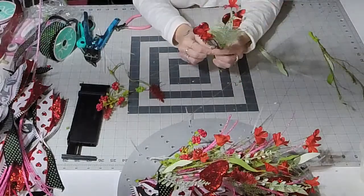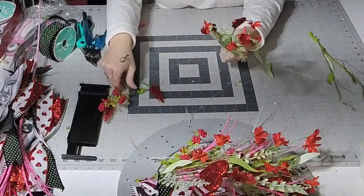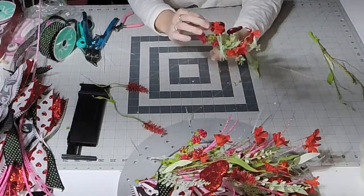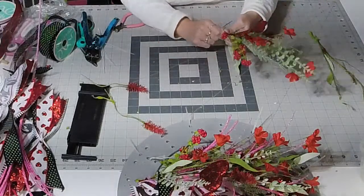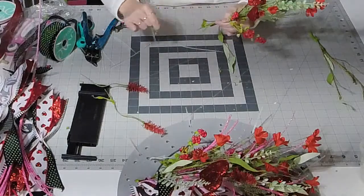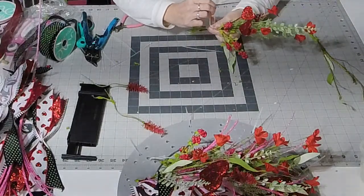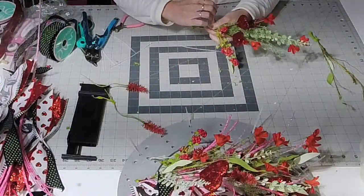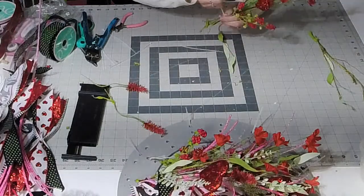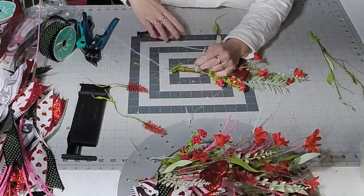Then one of these, I don't know, these bush thingies, I don't know what anything's called. And a little bit of the berries. So that is literally just ripping sprays and picks apart and getting the best bang for your buck. And you can then make it however you want then. All right, we'll cut that off.